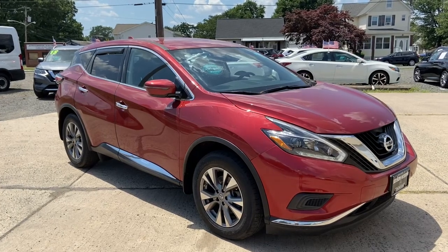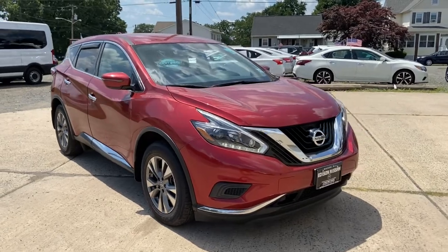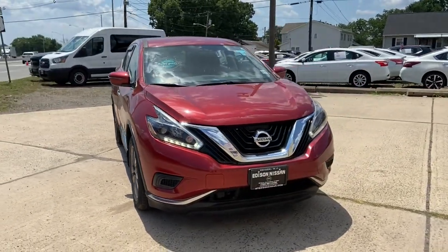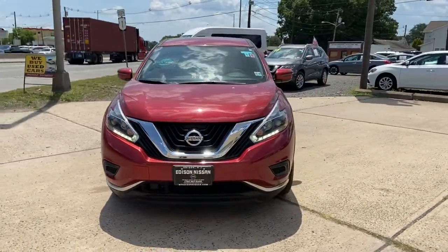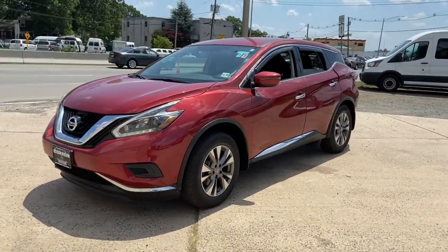You'll have love at first sight with the 2018 Nissan Murano. This vehicle still has fewer than 25,000 miles on the clock, so it won't last long. Make even the most ordinary task a pleasure in this stylish Murano.